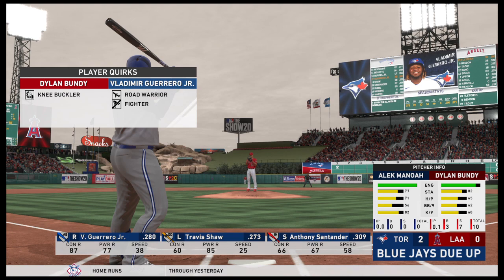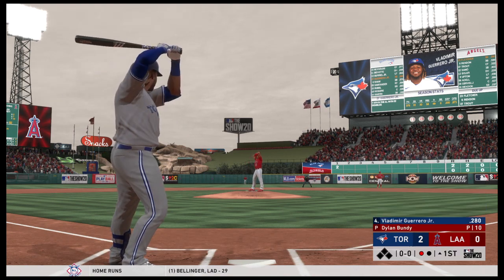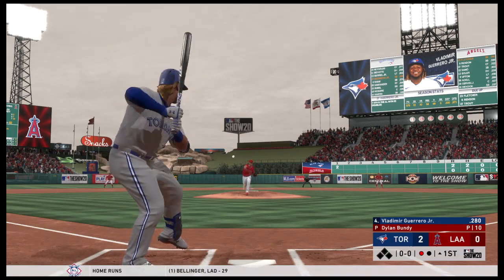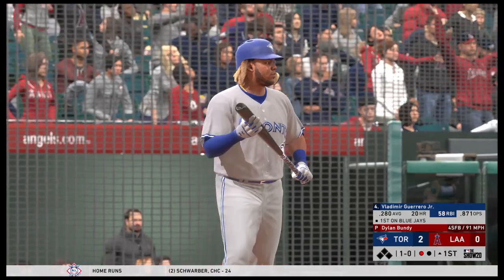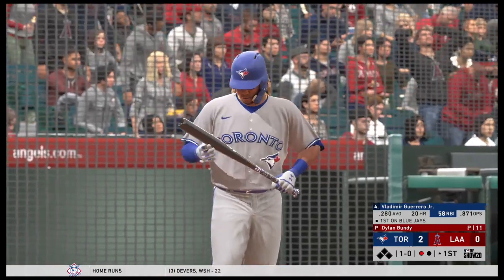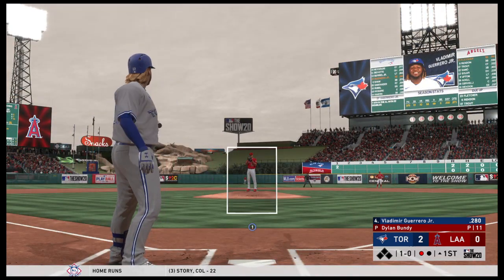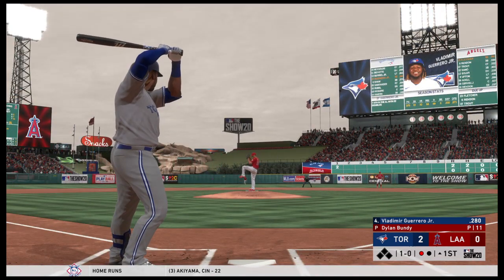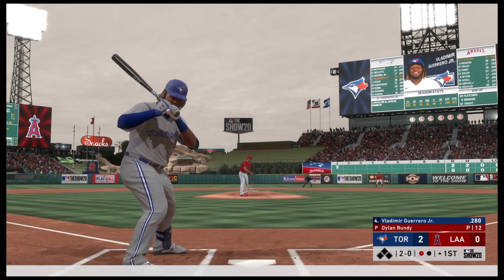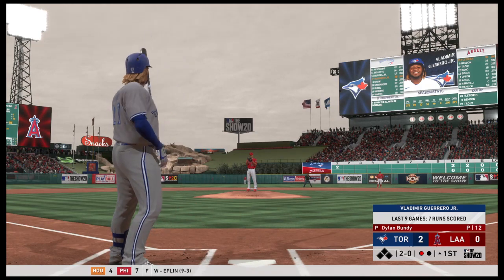Batting fifth, the third baseman, Vladimir Guerrero. Standing in now, Vladimir Guerrero Jr. And he'll take a look at ball 1. The average right at 280 coming in. And even 20 home runs and 58 runs batted in. The windup and the 1-0 pitch. That's wide, 2-0. 1 out, nobody on.